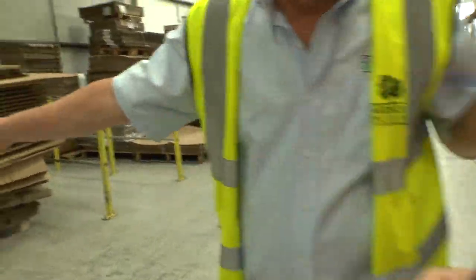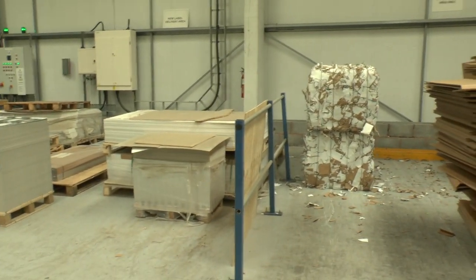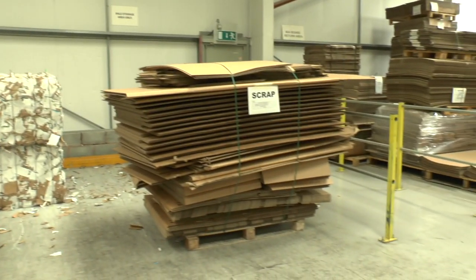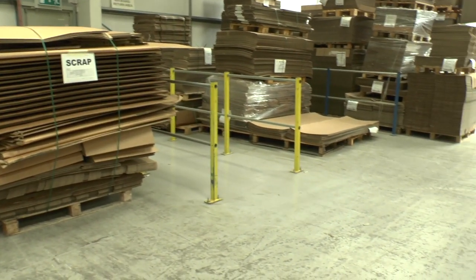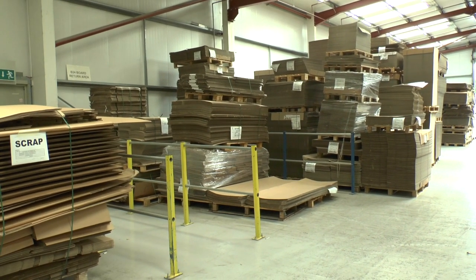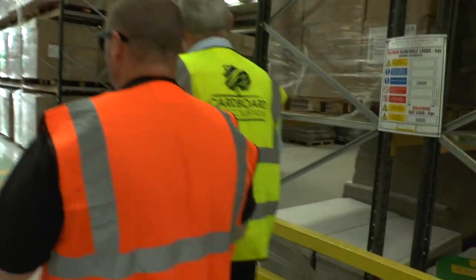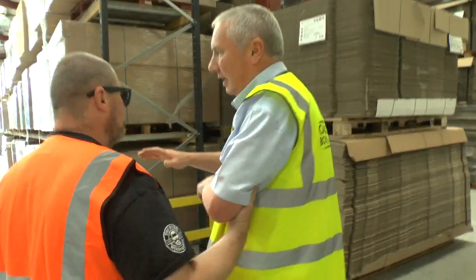So this is where there's some recycling. There are a couple of bales of recycled cardboard. There's also a pallet with scrap cardboard on it. And then Tom's talking to you and telling you about the process of the recycling. And then there is lots of racking with printed jobs on.